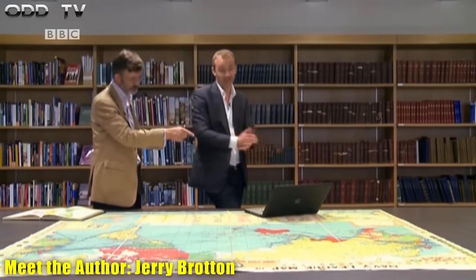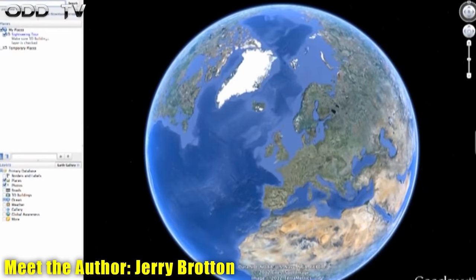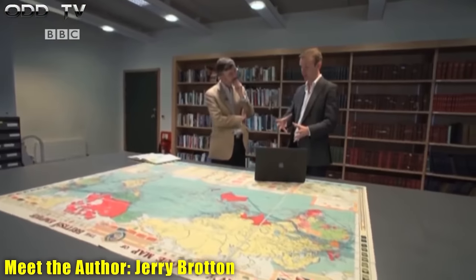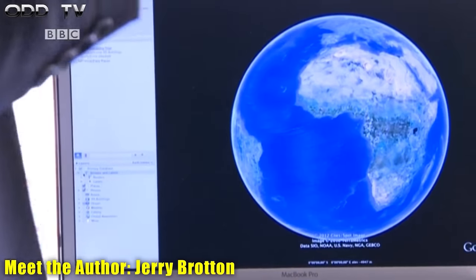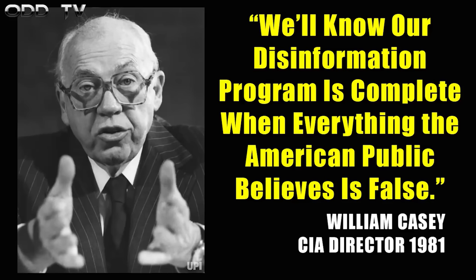All right, here's what looks like an objective image of the world. This is Google Earth, and it's a circular image, so it gets around the big problem of trying to portray the world on a flat surface. Now, you have a lot of reservations, don't you, about Google Earth? Yet, to many people, it's a wonderful application. It is great technology, and that's what I first thought when I started doing the work on it. But I do now think that because of the way in which they have bought up so much of the data, which they fed into this geospatial application, that's what they call it, they are monopolizing maps online. If you go online and you're using maps, you are probably using a Google map. And there's also some sort of sinister and worrying dimensions to Google, because they buy Earth Viewer, which is the application, and that is funded by the CIA. We'll know our disinformation program is complete when everything the American public believes is false. William Casey, director of the CIA in 1981. The CIA's whole purpose is to dispense propaganda and disinformation.